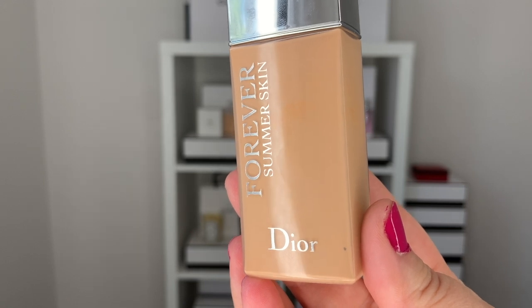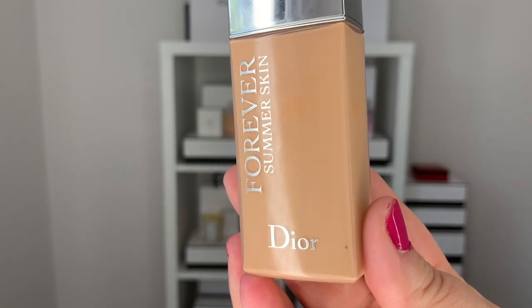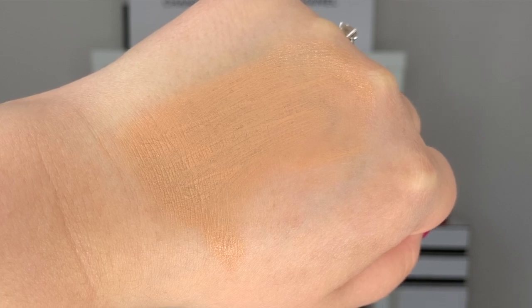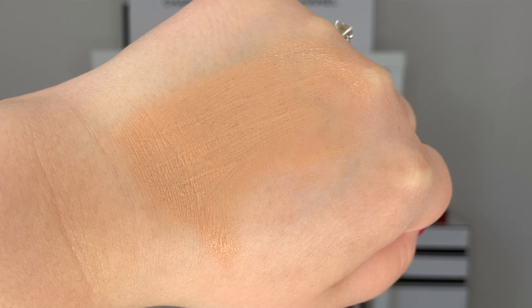Now, next up we have the Dior Forever Summer Skin Tint. This is limited edition, so I have the shade called Light, and this product is supposed to be a 24-hour wear, healthy glow, fresh tint. I did a wear test. Spoiler, I didn't try it out for 24 hours. It is long wearing, but this claims to be sweat proof and heat resistant and sun resistant and all that.